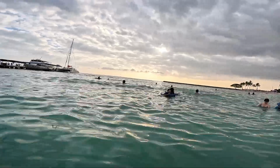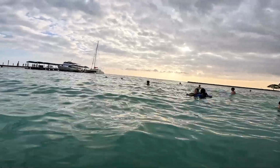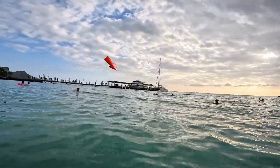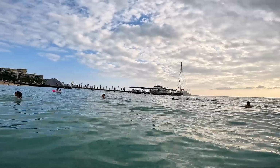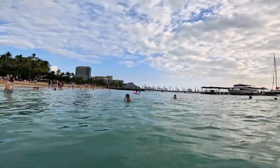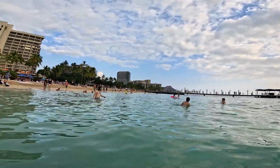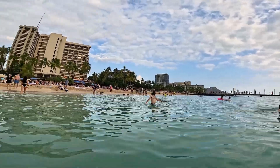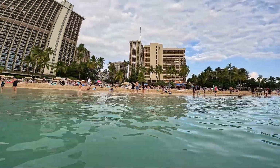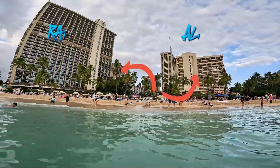We are at the Kahanamoku beach. It's right off of Hilton Hawaiian Village. This is the Hilton Lagoon. That's Diamond Head. This is Hilton Hawaiian Village.